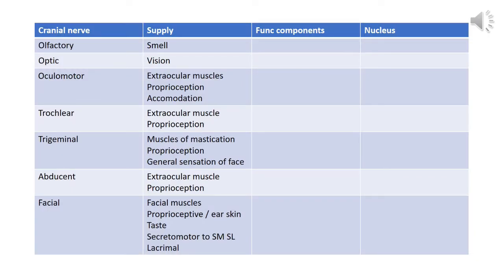Okay, let's start with the first nerve, the olfactory. We know that it is concerned with the special sense of smell. It is sensory, so afferent. The olfactory epithelium develops from the ectoderm of the frontonasal process. So special somatic afferent.